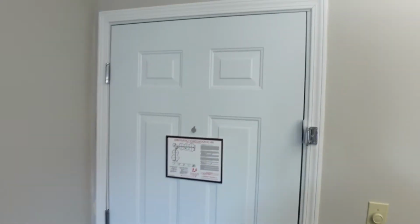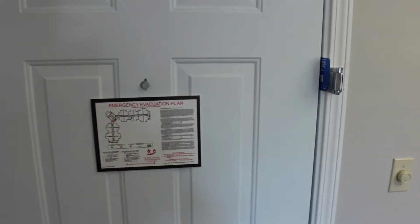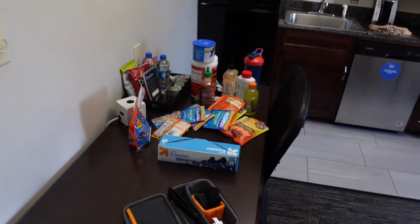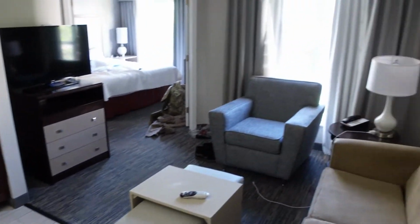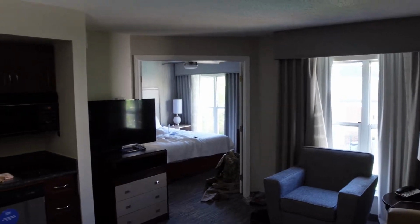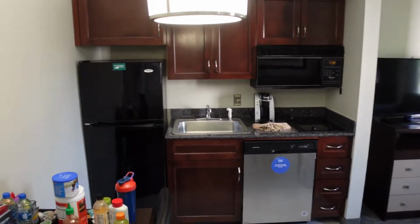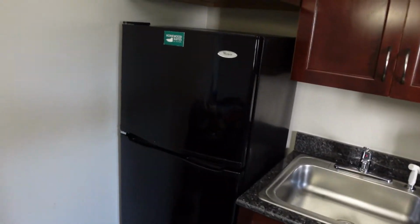Here is the entryway into this den, my den. There's a bunch of stuff, food and protein and, you know, other things. Guys, this is it. This is my hotel room. It's an extended stay hotel room. So, you know, it's pretty cool. It's like a studio apartment, really. So let's go here, right?